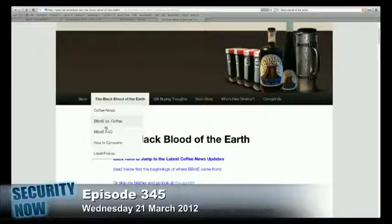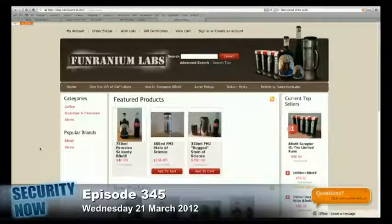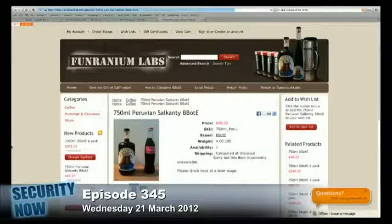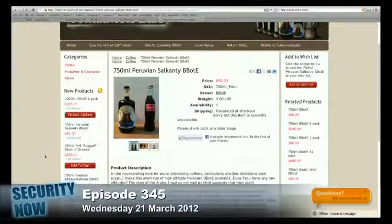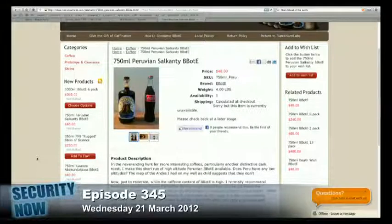The Black Blood of the Earth is a coffee that is kind of a coffee extract. It's a cold extract using a vacuum. Now, for $40, you get 750 milliliters of this stuff. So it's concentrated. Highly. He says that he recommends keeping it below 100 milliliters a day. He says you've got about a month and a half worth of caffeine by Starbucks Venti in a single bottle. So you could actually probably put yourself into fibrillation with this stuff. Yeah. But I have ordered it.